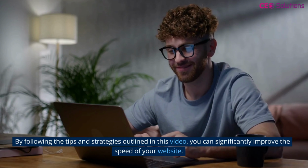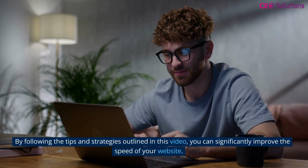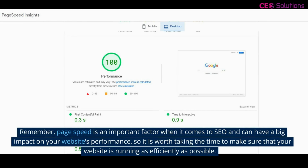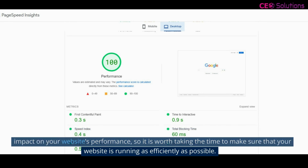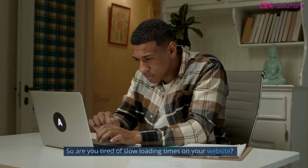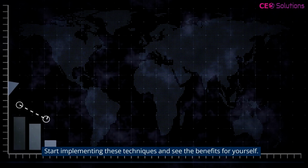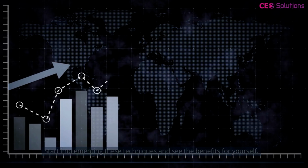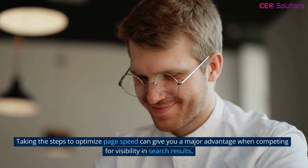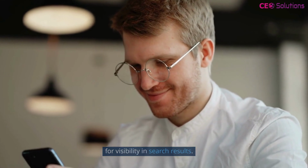By following the tips and strategies outlined in this video, you can significantly improve the speed of your website. Remember, page speed is an important factor when it comes to SEO and can have a big impact on your website's performance, so it is worth taking the time to make sure that your website is running as efficiently as possible. So, are you tired of slow loading times on your website? Start implementing these techniques and see the benefits for yourself. Taking the steps to optimize page speed can give you a major advantage when competing for visibility in search results.